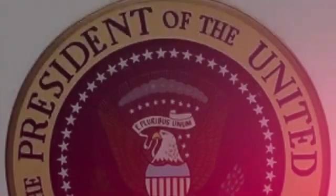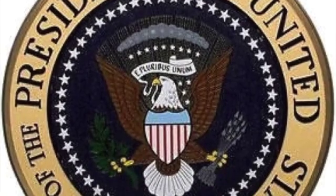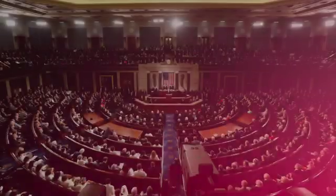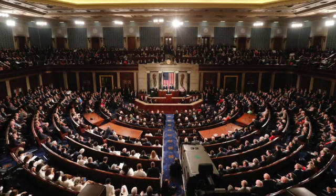The United States of America has a system which is pretty close to full separation of powers. That's why the US President is elected separately from the Congress. The President doesn't have a seat in the Congress. The President can't even address the Congress without an invitation. Why? Because the President is the leader of the executive government, and the Congress is the legislature.